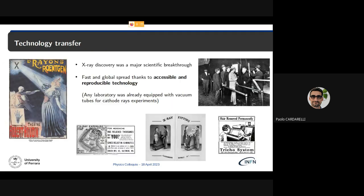So in terms of what we call now maybe technological transfer, you can see that apart from the major breakthrough, the discovery of X-rays, of a new kind of radiation in a period in which modern physics was still completely unknown. So this was one of the first, let's say, seminal experiments and discoveries for modern physics.